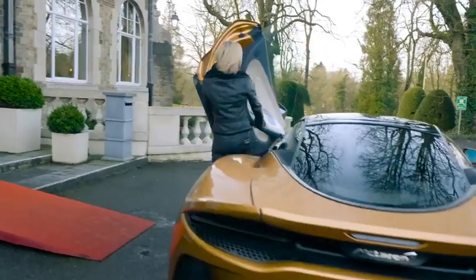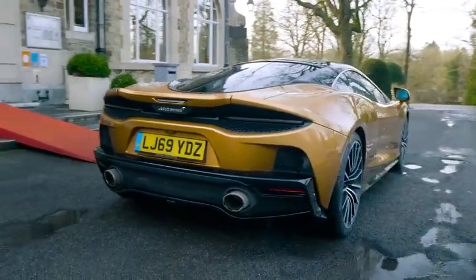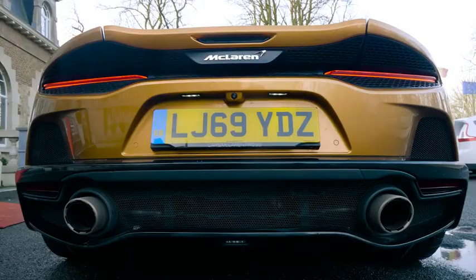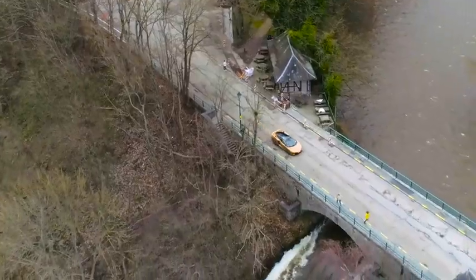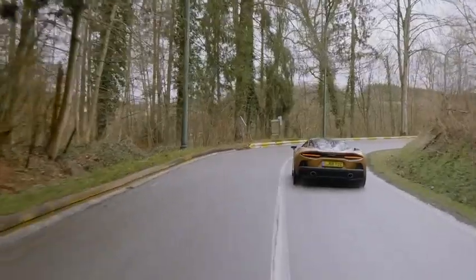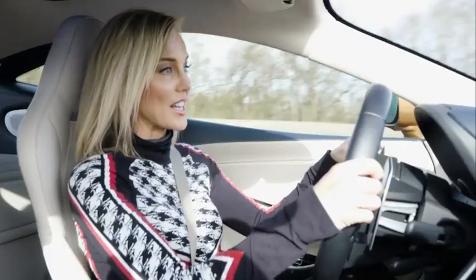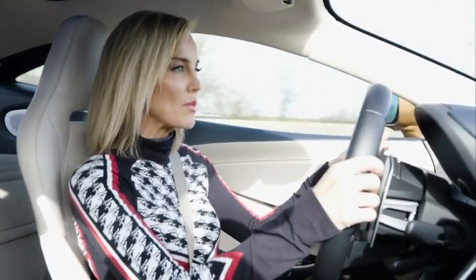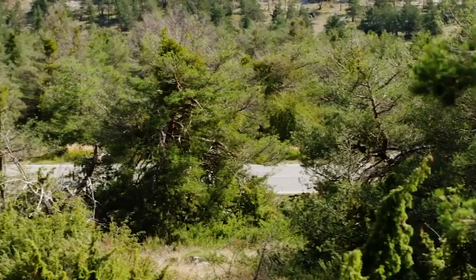Day 2 and we're heading off through Belgium. For many SUV-obsessed Australians accustomed to a high riding position, it takes a little bit of getting used to being this low to the ground. But I kind of like it. It's a real visceral feel. You feel really at one with the road.